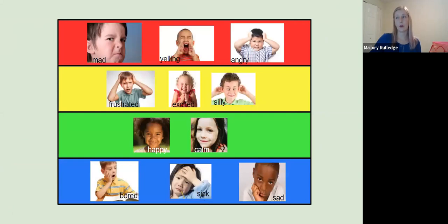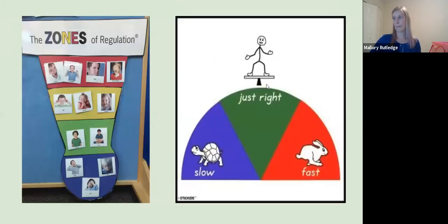And here's an example of how we can categorize that into a visual chart. This one is a pretty basic zones of regulation chart where we have the 4 colors and then some real pictures of children expressing the different emotions that fit into that category. There's a lot of different ways to present zones of regulation, and it really depends on the user's preference and also what you think will work for the child that you have in mind.